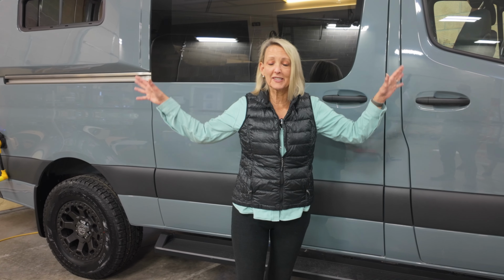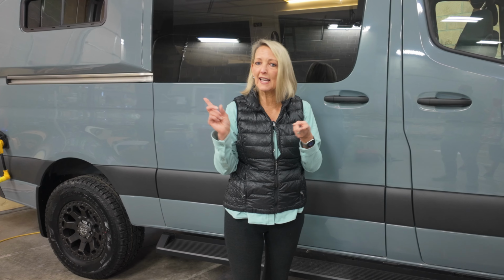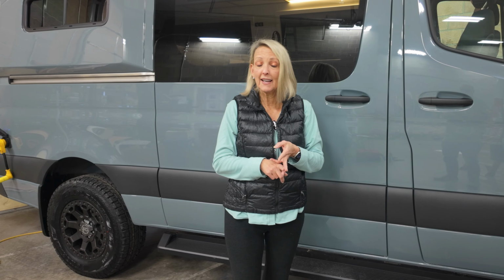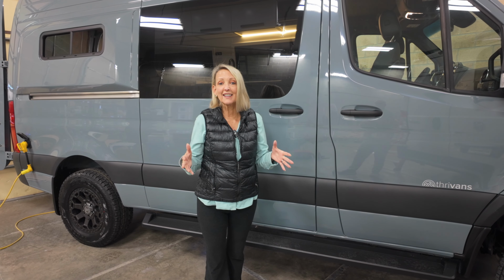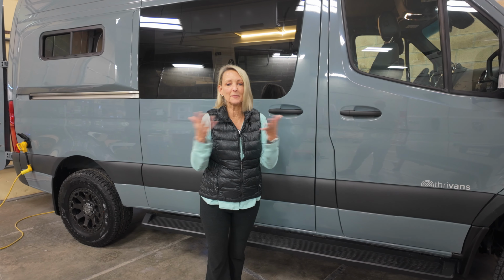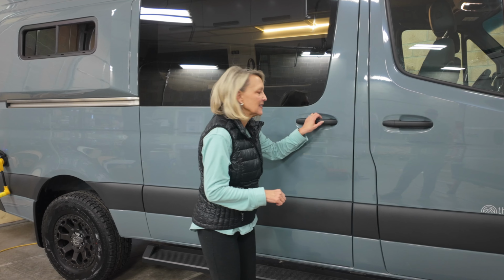We have another beautiful blue van going out. It is one of our most popular layouts, the Moab, and we are going to show you lots of organization, a queen bed, and an open concept. Make sure you stay till the end because we have a new feature in this van and I'm excited to tell you about it. So let's get started.